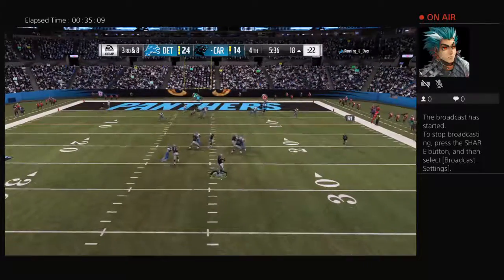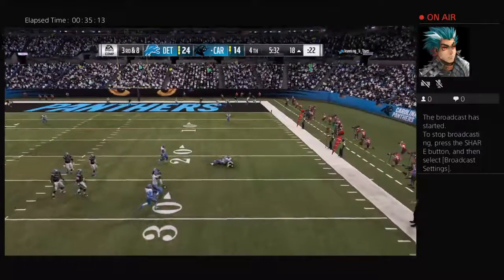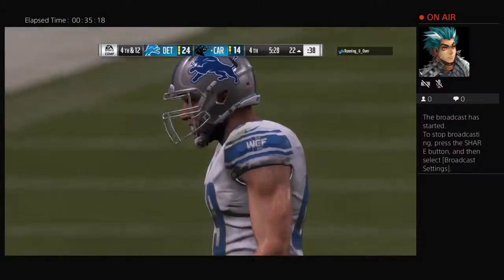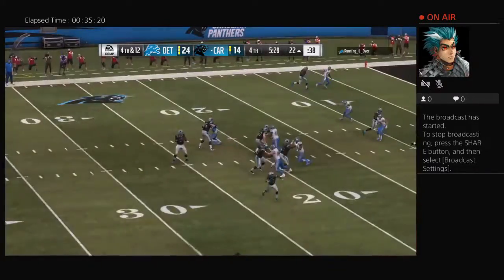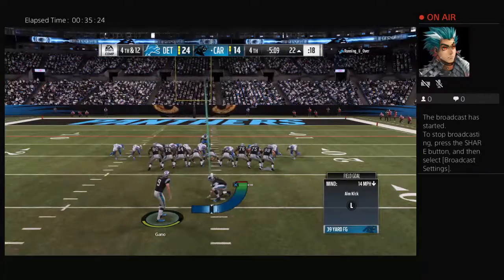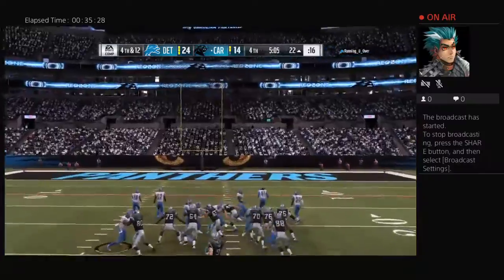Here's Newton. Flush to his right, and he can't get rid of it. He's taken down. No doubt that's a very good play defensively right there, because you've always got to be aware that he can take off and make a big play with his legs. How about the way they were able to contain him? That also tells me the coverage was excellent downfield.